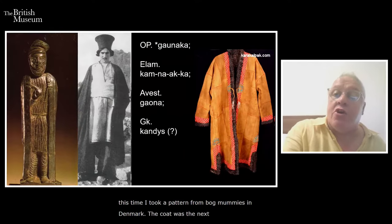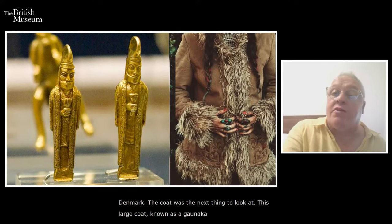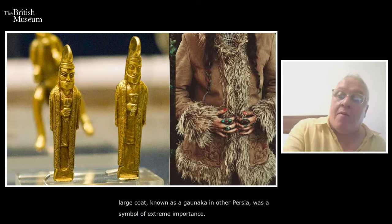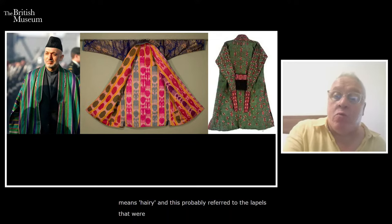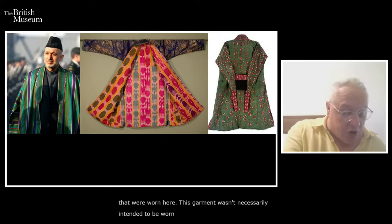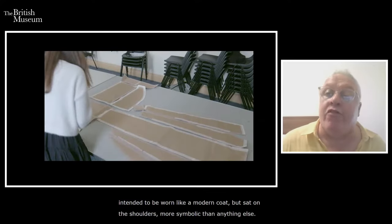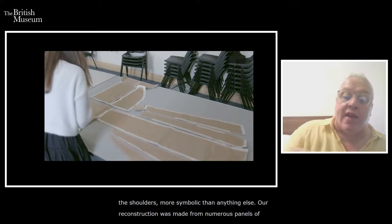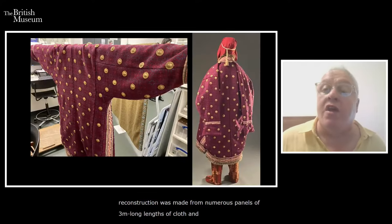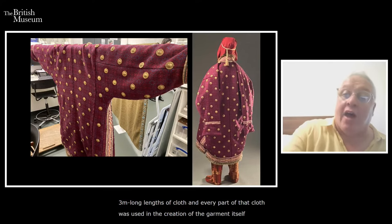And this large coat, known as a gaunaka in old Persia, was a symbol of extreme importance. The word gaunaka means hairy, and this probably referred to the fur lapels that were worn here. This garment wasn't necessarily intended to be worn like a modern coat, but sat on the shoulders, more symbolic than anything else. Our reconstruction was made from numerous panels of 3 meters long length of cloth, and every part of that cloth was used in the creation of the garment itself. Not one piece of fabric was ever left out.